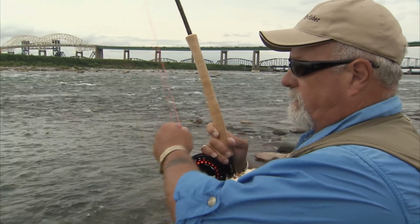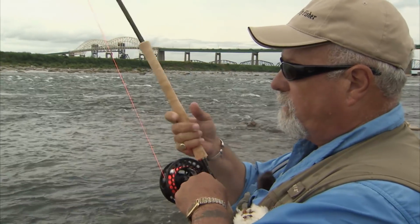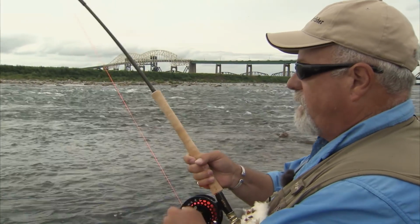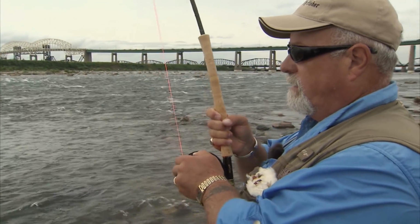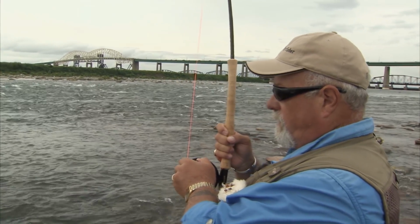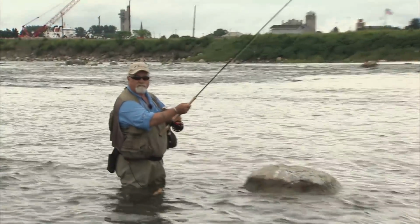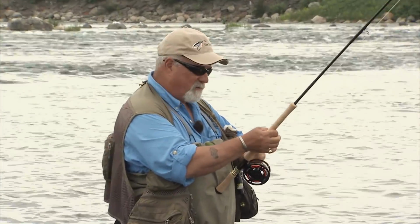What I'm doing, he's sitting there, and I'm trying to get him to move. If you pluck your line like that, it goes right down into his jaw. He doesn't seem to want to move. It's official. He's gone. That's too bad.